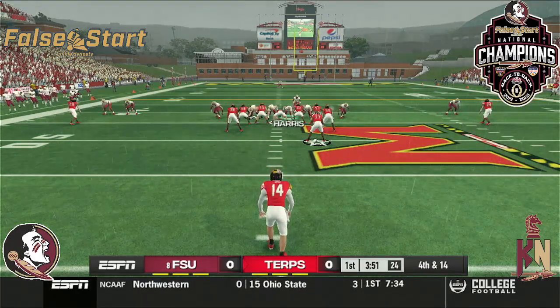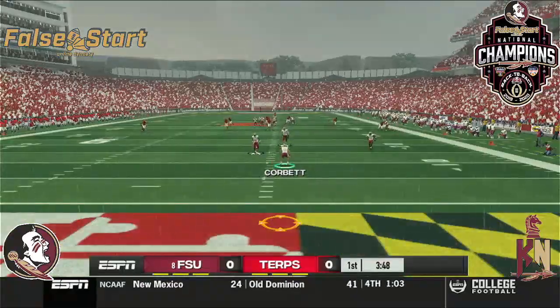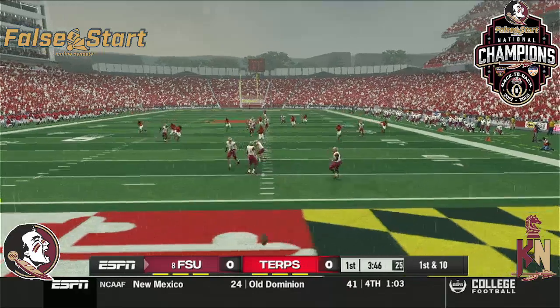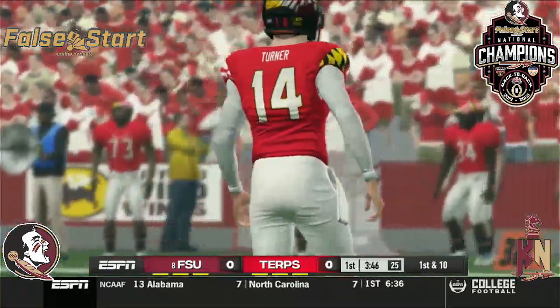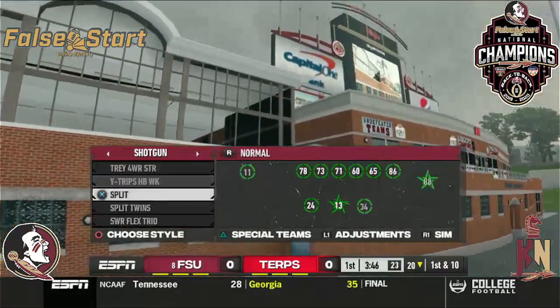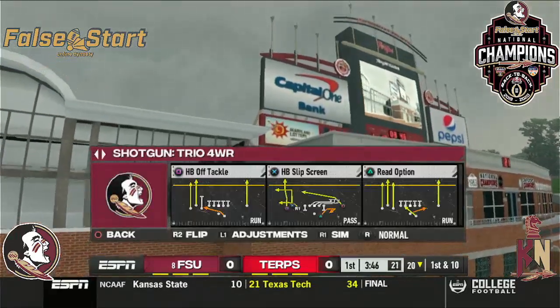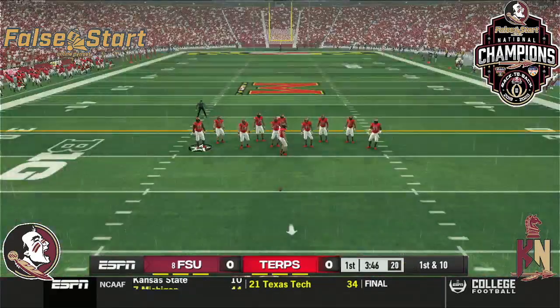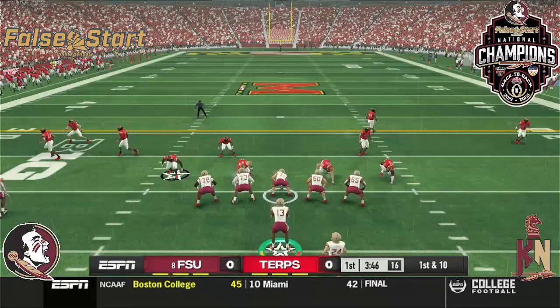Corbett, the return man. He gets it away, and this is a really nice punt. Touchback. And it goes into the end zone, down for a touchback. And so far, it's been totally even. In close games like this, every possession is likely to matter.